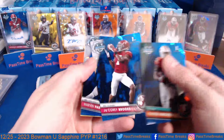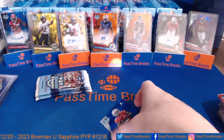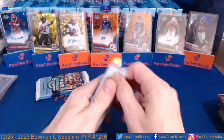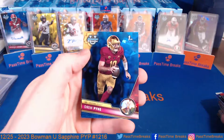And we got a yellow. How about Eli Holston? A little yellow to 75. 56 of 75 on the Holston. Shepherd, Taj Brooks, Drew Pine, and Caleb Johnson.